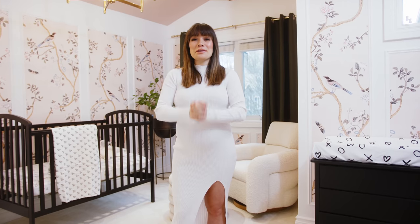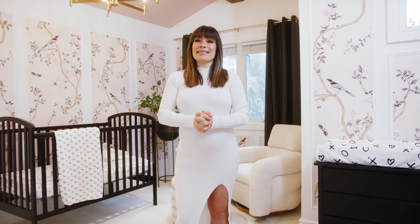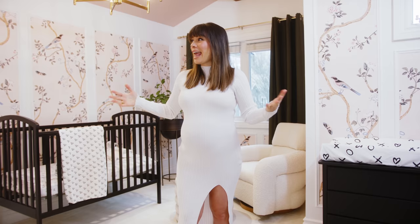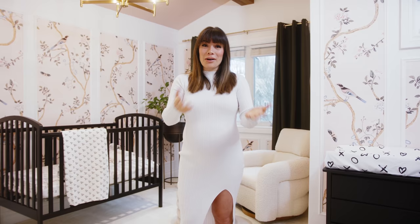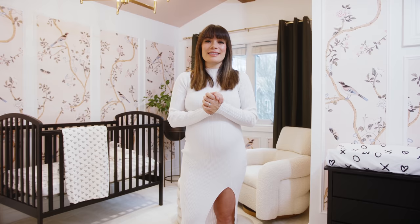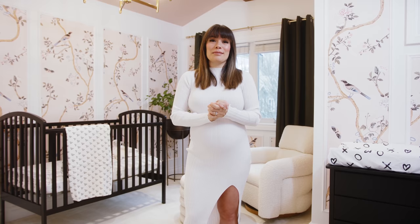I am so excited that the day is finally here. I cannot believe that my nursery is complete. Well, almost 100% complete. It's complete enough to actually do a nursery reveal with all of you. I'm so excited about this because even as I look around, it's turned out so beautiful. This is such a sweet room. I'm so excited about it. It's completely sentimental, and I'm so excited that I get to share it with you.